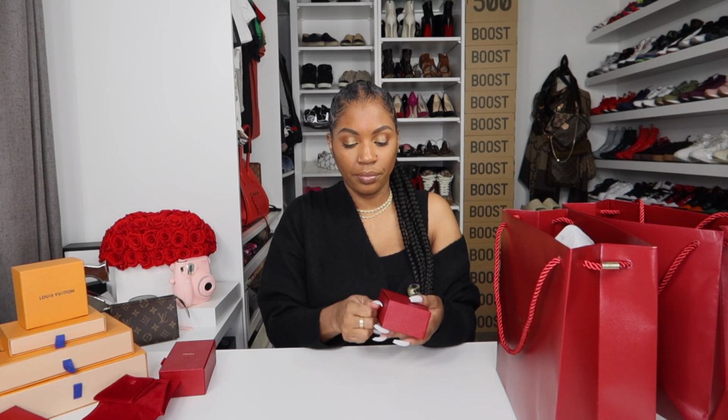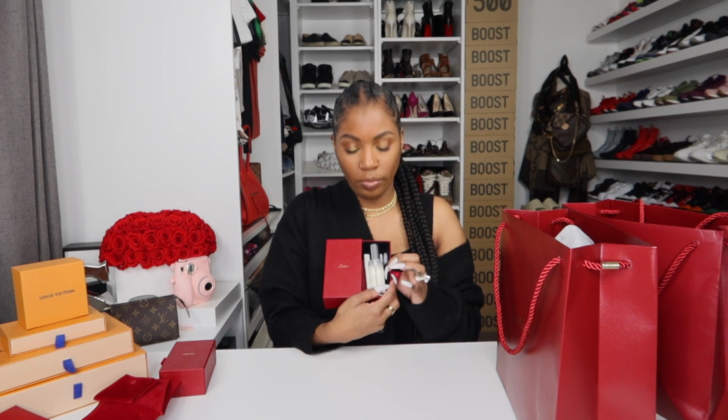Okay, so this is another, I got two cleaning kits. This is another cleaning kit, and it's the same thing. Just a spray, the little brush, and a little booklet. And the boxes are like super cute, decorative boxes. I'll just keep them on my desk like how I keep my Louis Vuitton small boxes on my desk. So I'll be leaving my Cartier boxes on here too.